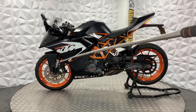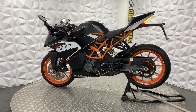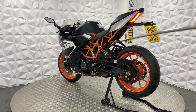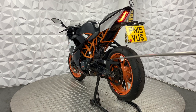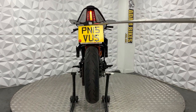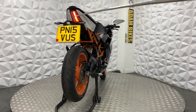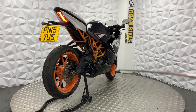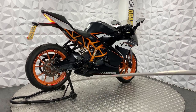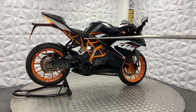Brake disc and pads on the front are in good condition. Same with the front tyre. Alloys are in decent condition. Overall, underneath is clean. Chain guard and mud guard are in good condition. Got standard tail tidy, LED number plate light, LED brake light as well, orange frame, white rear shock works really well, no issues.